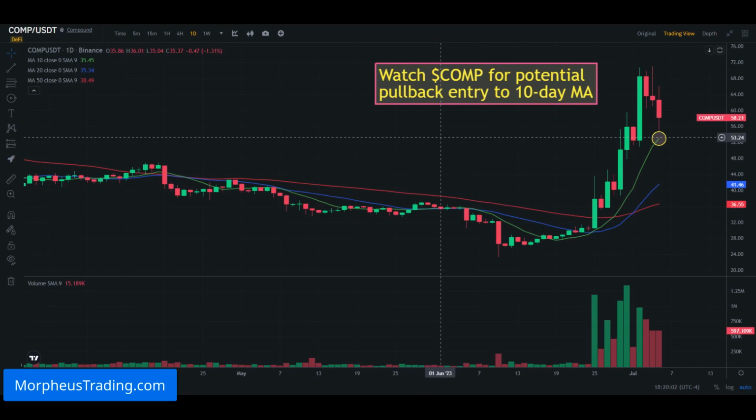We're looking for a potential test of the 10-day moving average, which is currently just above the $53 level. An undercut below the 10-day moving average is fine as long as the price snaps back above that level within 1 to 2 days. Now, as we can see here, the volume has been lighter on the pullback, although still rather substantial.